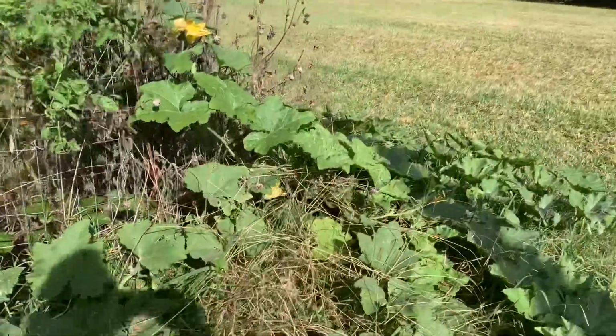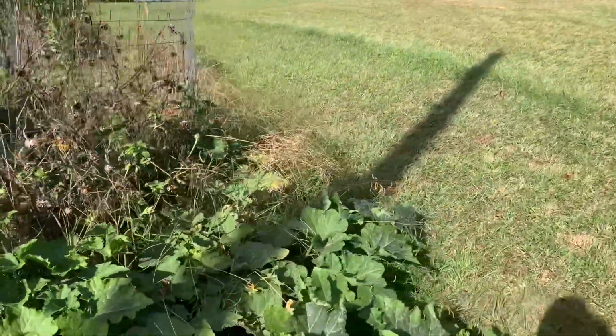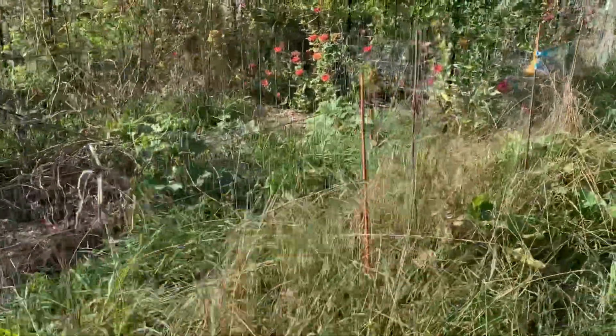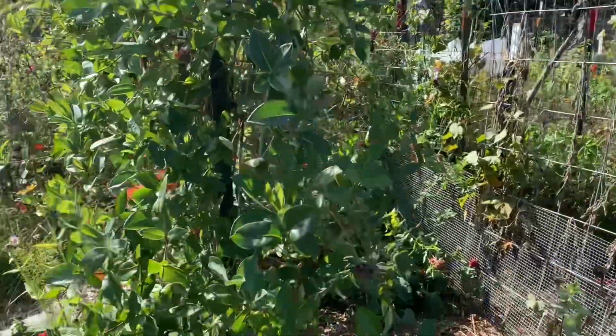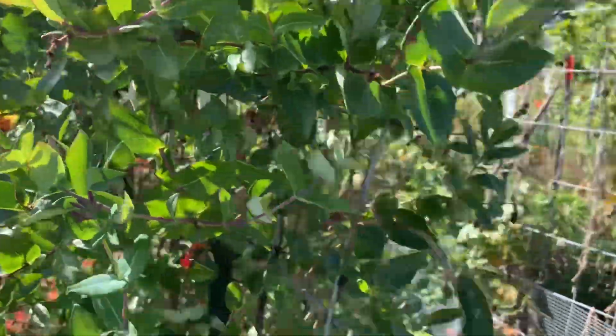Pretty much things are all wound up down here. My melon patch is done, although I did pick a watermelon today. I'll be coming and getting all this stuff cleared up. I do love seeing the zinnias. This honeysuckle is getting a second flush of growth and bloom, which is pretty.